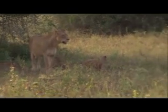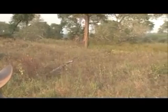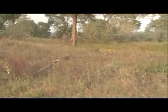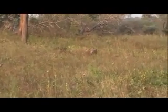Hello, Ellen, in Illinois. Wanting to know what age the cubs feed on meat. Well, Ellen, they're actually starting already. Not so much feeding on it, but licking at it, getting a taste of what it's all about.